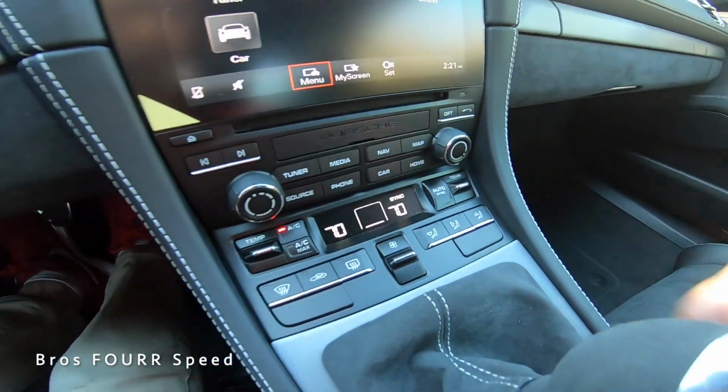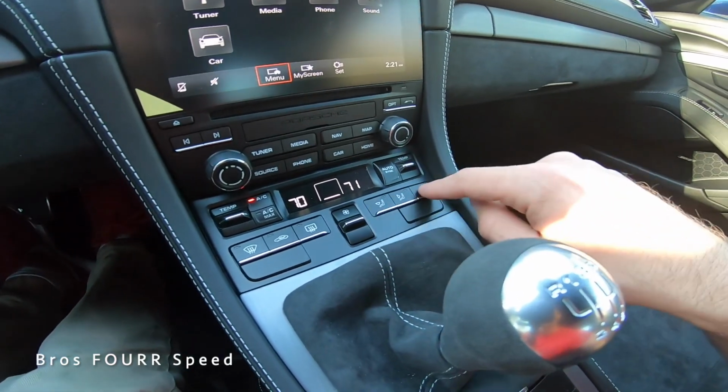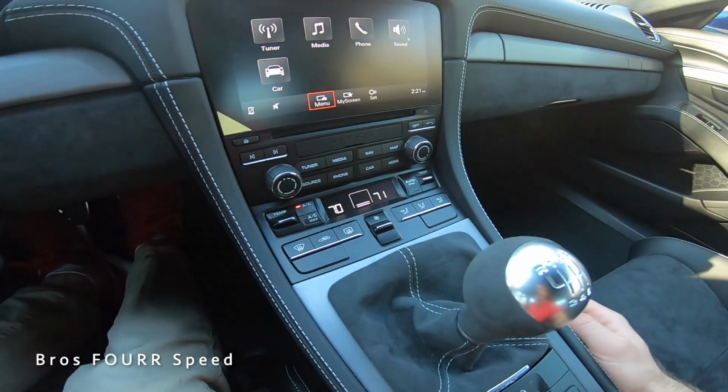We do have the dual zone climate, so you have those adjustments for driver and passenger, along with where you'd like the air to go. Fan speed is right in the middle, and then we have a few recirc buttons on that left side.